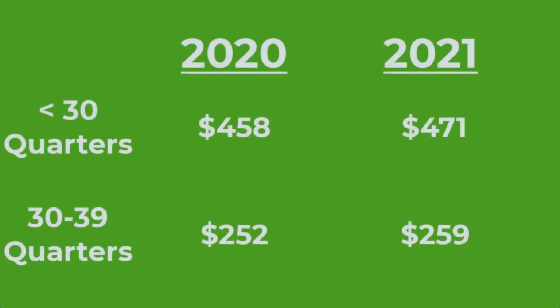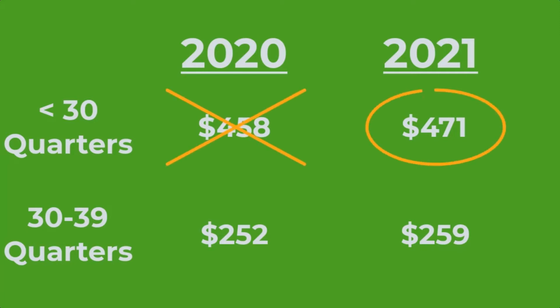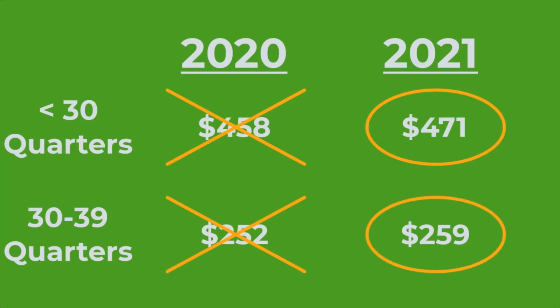If you don't meet the criteria for the $0 premium for Medicare Part A, in 2021, your premium will jump from $458 to $471 if you've worked less than 30 quarters. If you've worked between 30 and 39 quarters, the new monthly premium is $259. It was previously $252. So that's actually not a huge increase, and it doesn't affect most people. Also remember that if you're continuing to work, once you hit that 40 quarters, your monthly premium will disappear for Medicare Part A. Now, Medicare Part B always has a monthly premium, and that's determined by your income.